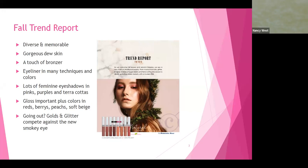You'll also see where maybe they're going to go in and just put a little bit of color for a liner at the very outside corner underneath the eye. Maybe they're just lining across the top of the eye. Or maybe they're doing a little bit on the top and a little bit on the bottom, but two different colors with it. So a lot of eyeliner this season, as we have been seeing for a while.